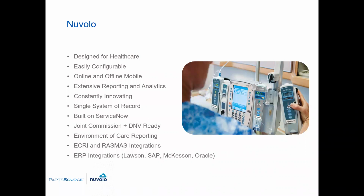Additionally, the single system of record is a major component for us, right? Our neighbors in the HTM departments, us in the HTM department, our neighbors in facilities and IT, we interact a lot.